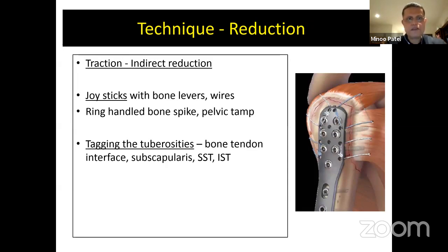So I do my reduction using traction. I use indirect reduction. I also use joysticks, whether it's a bone lever or a wire or a ring handle spike or a pelvic tamp. I tag the tuberosities. That's a very old-fashioned teaching. You tag the tuberosities. And the strongest point in tagging the tuberosities is the bone tendon interface, the interface between the greater tuberosity and the supra and infraspinatus tendons, and the lesser tuberosity with the subscapularis tendon. Unless there is a tear in the bicipital groove, I don't go looking for trouble with the biceps tendon. Very often the biceps tendon scars down, but the intra-articular portion stays in place.